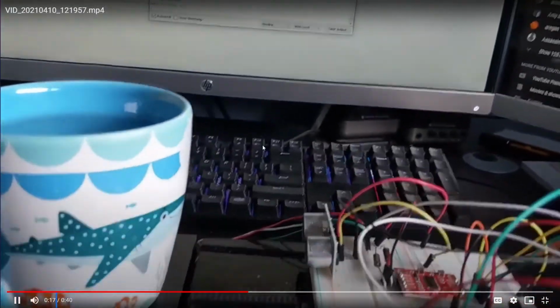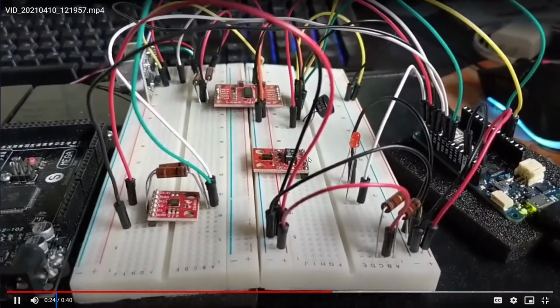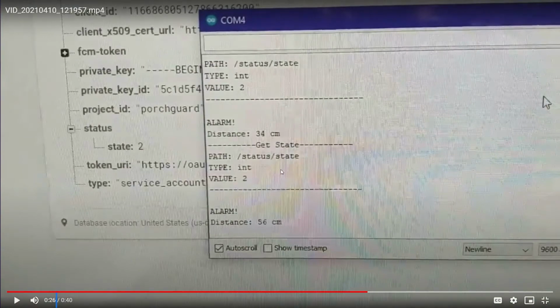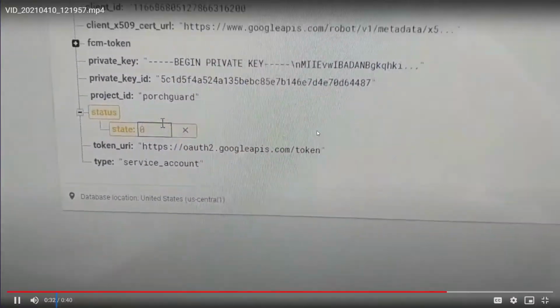Now going back here, if I remove the cup, the Arduino starts beeping and flashing, and as shown here, it is now in state 2, and the Arduino serial monitor prints out the alarm. Now, if I just edit this in the real-time database and change it to 0, the Arduino will stop beeping.